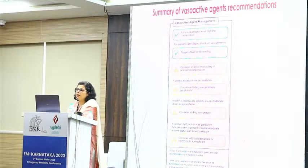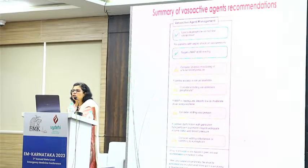So this is the summary of the vasoactive agents recommendation in sepsis with heart failure. So use norepinephrine as first line for patients with septic shock on vasopressors. Target a MAP of 65. Consider invasive monitoring of arterial blood pressure because that gives you the PPV. If central access is not yet available, consider initiating vasopressors peripherally.